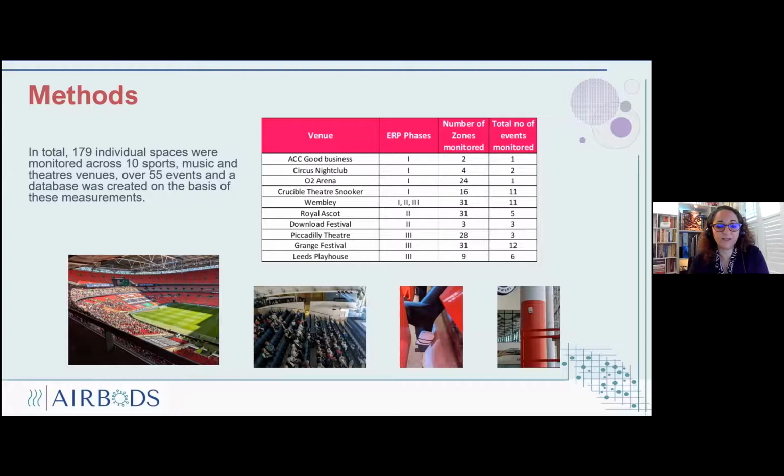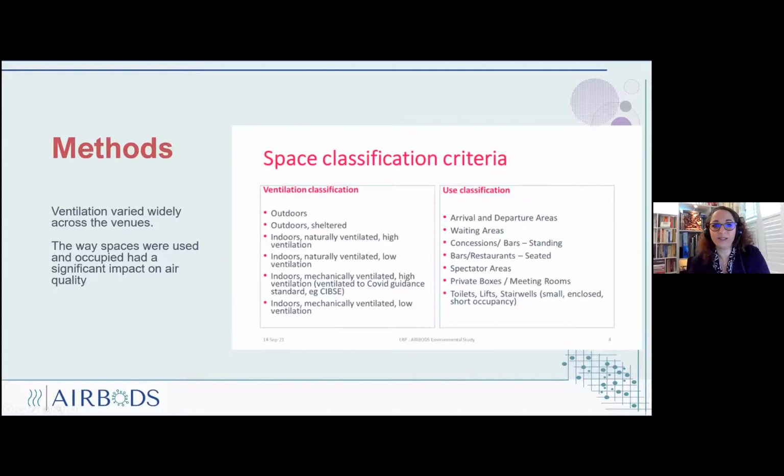We classified all of these spaces using typical architectural terms based on how they're being used, architectural as well as venue management. So this required quite a lot of conversation with everyone running events. And we also looked at the ventilation schemes that were being employed, and those varied quite widely across the venues. The way the spaces were used had a really big impact on the air quality in the spaces. The size of the spaces, the number of people in them, and how they were ventilated all had an impact.